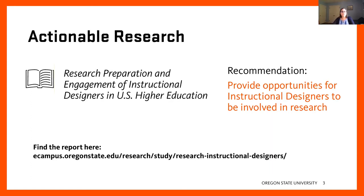And so one of our studies that we did that was a national study is shown here on the screen. It was called Research Preparation and Engagement of Instructional Designers in U.S. Higher Education. And some of you may have seen that study, and or some of you may even have been participants in that study. And this was a national survey that we sent out to instructional designers across the country, asking them about their interest in and their preparation for their experiences in terms of research in higher education. And it was a really wonderful study. We got a lot of great participation from people across the country. And one of the recommendations that we had in that study was that we needed to provide opportunities for instructional designers to be involved in research.